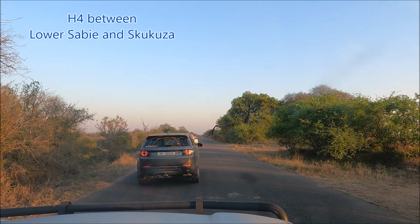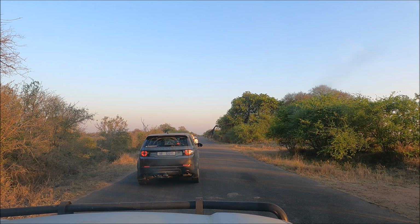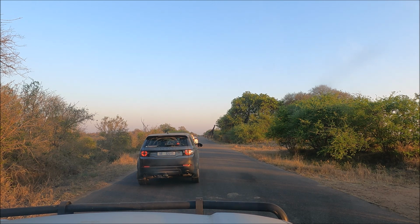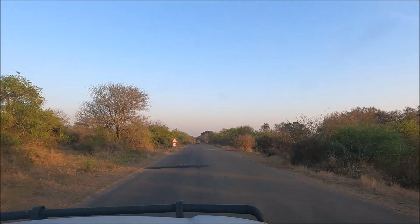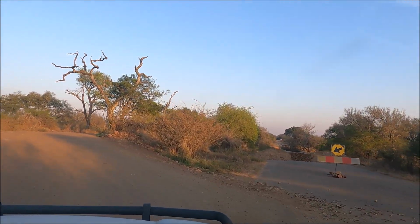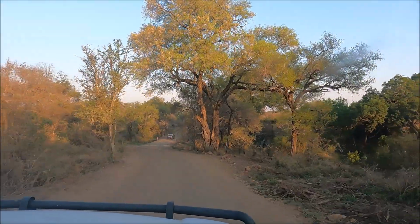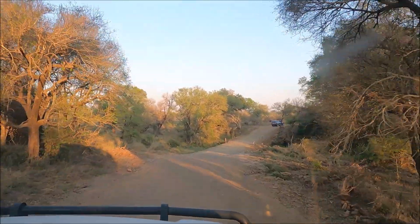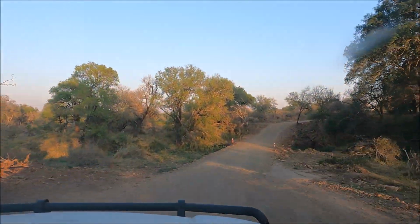And we're on the H4 tar road, very, very popular road between Lower Sabie and Skukuza. It may have a lot of game sightings and a lot of cat on this road. If you want to see cat, you probably would see it on this road. As far as road quality goes, it's a pretty rough little detour, and it's a little rough, but quite navigable with a conventional vehicle.